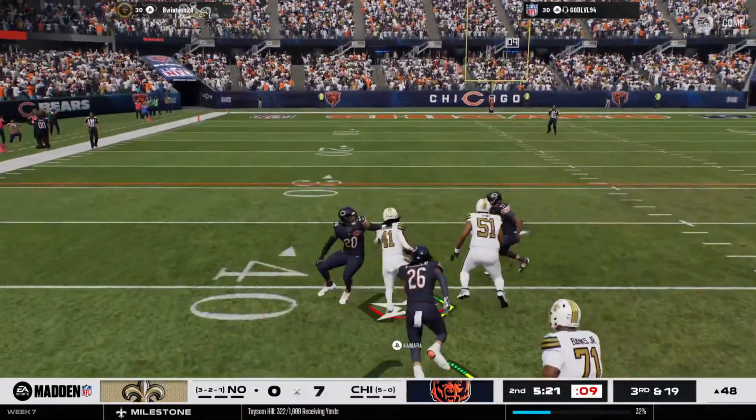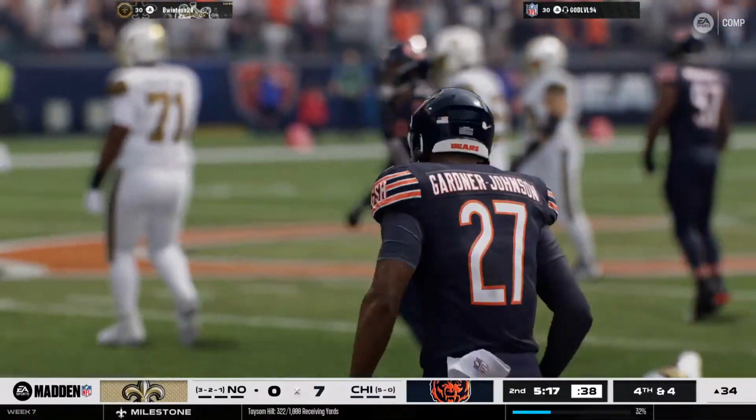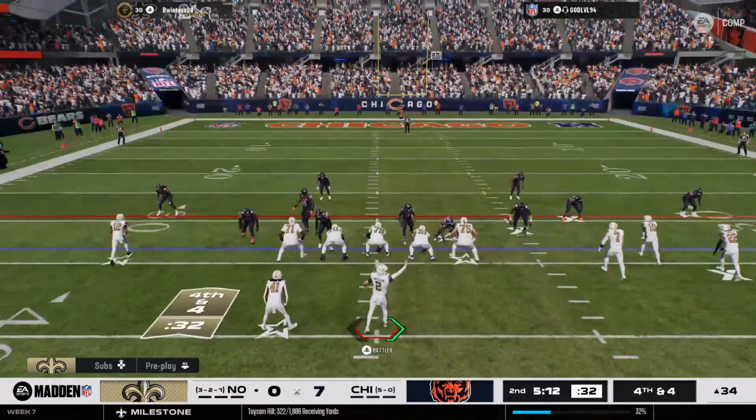Out to the flat. That's complete to his running back. And they'll be inside the 35 now at the 34-yard line. Would have been a decently long field goal, 51 yards from here, but instead they're going to go for it.